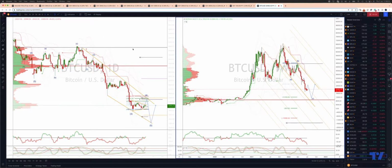Want to update the Bitcoin view here. We are looking now for a move through the 21,000 level to set up a test of the equality objective versus the swing low at 18,612, which gives us 22,390s. Just above there, we have the monthly pivot, 23,116, and we have this important descending trend line resistance.